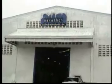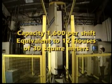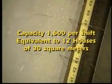Marathon Building Technologies Incorporated is the name of the company utilizing this amazing technology, now being produced in a plant in Santa Rosa, Laguna in record time.